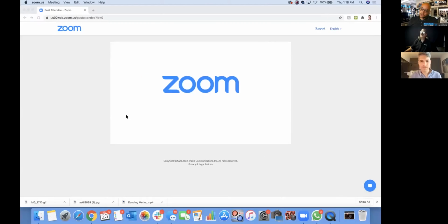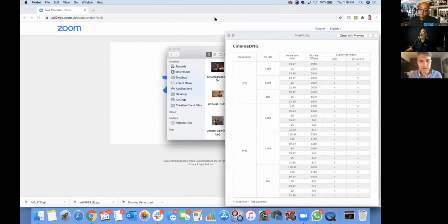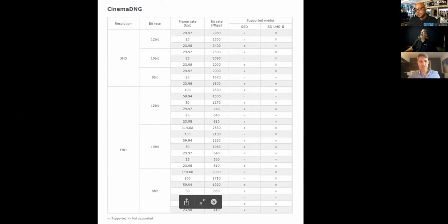Yeah, no issues whatsoever. Well, why don't I pull up the graph here that shows some of the recording modes, because from the cinematography side, this is one of the things that's particularly exciting for me. If you've never had a chance to play with Cinema DNG RAW files, you'd probably be using something like DaVinci to edit the Cinema DNG files in post. But this is just an easy way to see the bit rate that you're shooting. You have all flavors of UHD and full HD here.